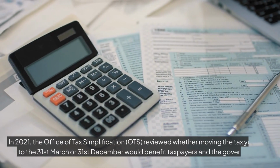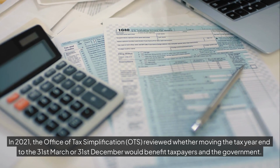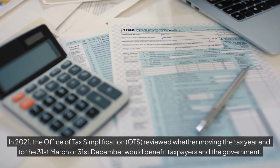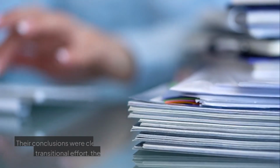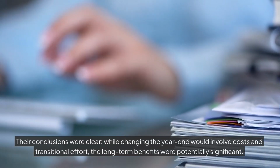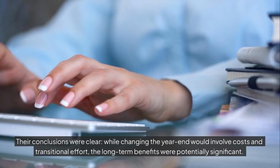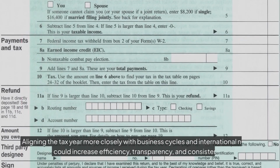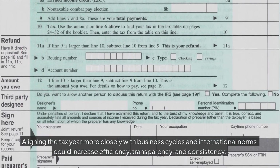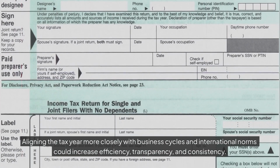Calls for reform. In 2021, the Office of Tax Simplification, OTS, reviewed whether moving the tax year end to the 31st of March or the 31st of December would benefit taxpayers and the government. Their conclusions were clear. While changing the year end would involve costs and transition effort, the long-term benefits were potentially significant. Aligning the tax year more closely with business cycles and international norms would increase efficiency, transparency, and consistency.